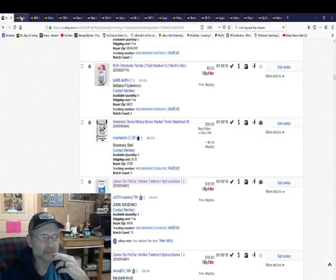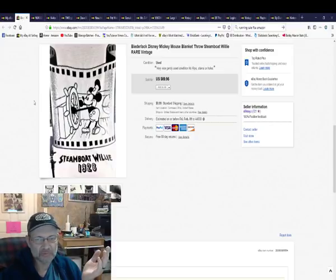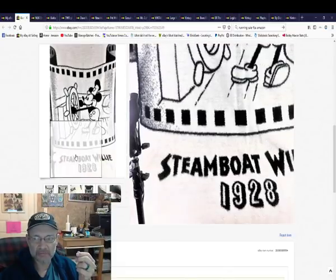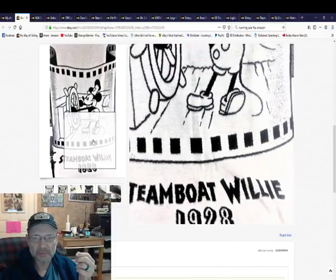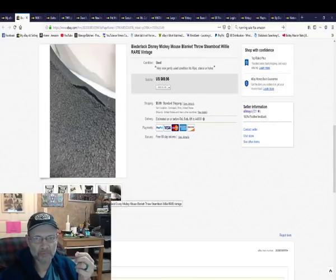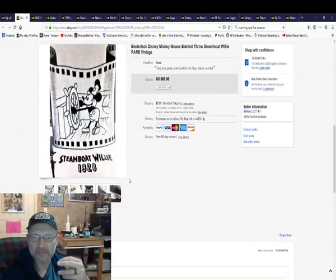Oops, I clicked off the wrong thing. Oh, there we go. Beater Lack. If you don't know, this is a blanket. This is Steamboat Willie. Actually, I already have gotten good feedback on this particular one. We'll see if we can find the tag. Beater Lack is the tag. The pictures were horrible on this, but she was really excited to get it. I took a best offer of $50 plus shipping, so 60 bucks altogether.